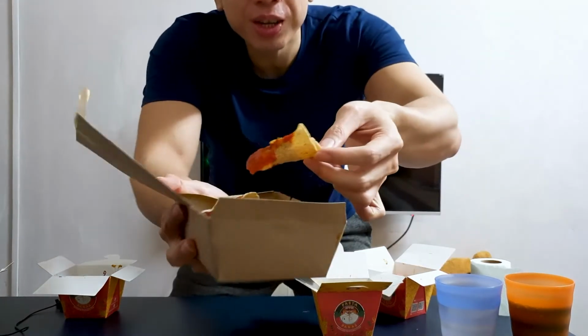I would like to add, I ordered the chili cheese loaded nachos, and the amount of cheese that came with it is only this much, but there's so many nachos. Get what I mean? There's just not enough cheese.